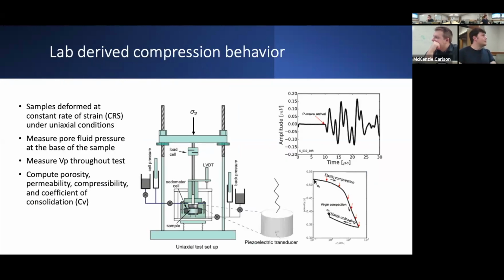Okay, so talking a little bit about these experiments using laboratory derived compression behavior. These samples were deformed under constant rate of strain conditions in a uniaxial testing apparatus. The way this works is that you take a core sediment, you put it into a ring that's laterally confined, and you apply a vertical load to it, so vertical stress.